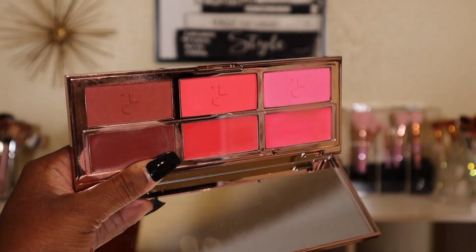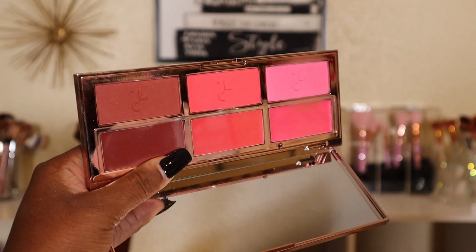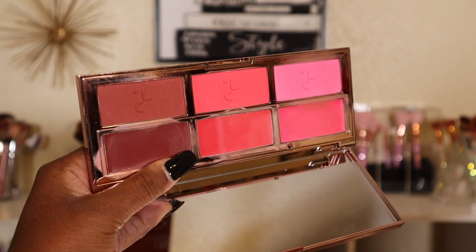this palette from Patrick Ta, the Patrick Ta Major Headlines blush palette. It's back in stock. I think still in stock. I will put a little note on the screen if it's not, but last I checked, it was back in stock on Sephora. But I love this blush palette. It is literally all that you need. I am wearing this blush right here. I've been obsessed with these burnt kind of blushes lately. It is just beautiful. All right, so the next product I want to talk about is a mascara, you guys.